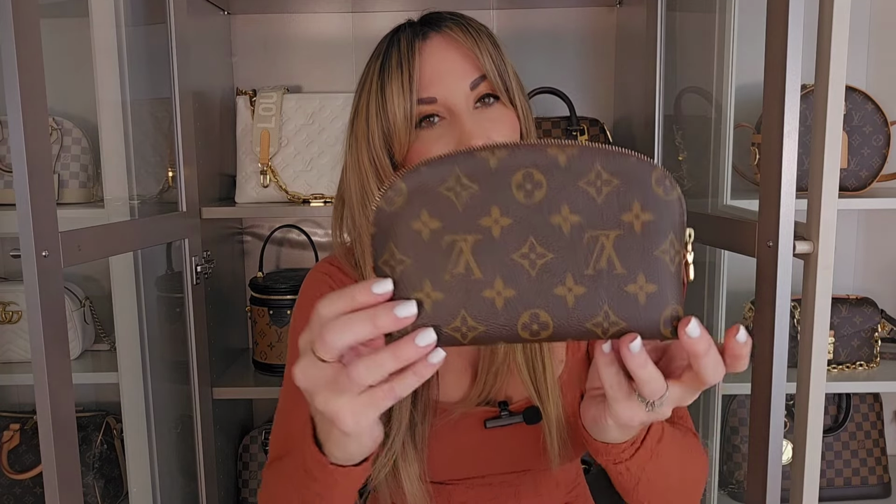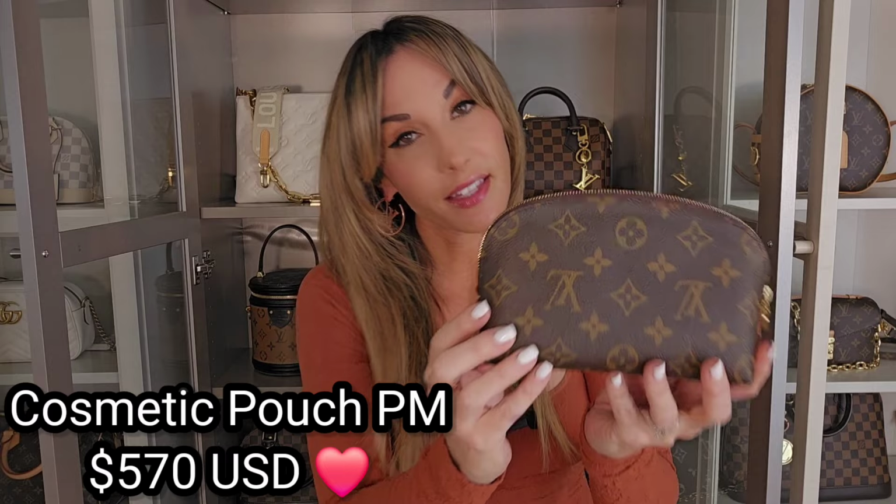The first item is one that I've had in my collection since the start of my collection. It was one of the very first pieces I ever purchased from Louis Vuitton, which was about 5.5 years ago. And I'm talking about the beautiful Cosmetic Pouch PM. This comes in at a price of $570 US.